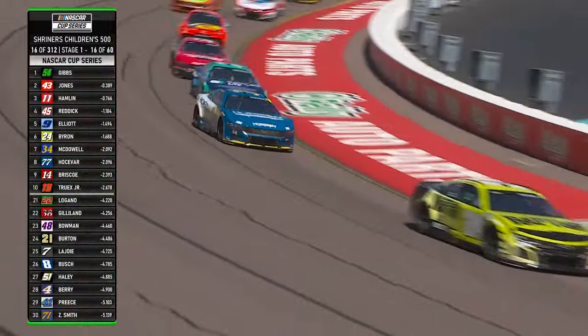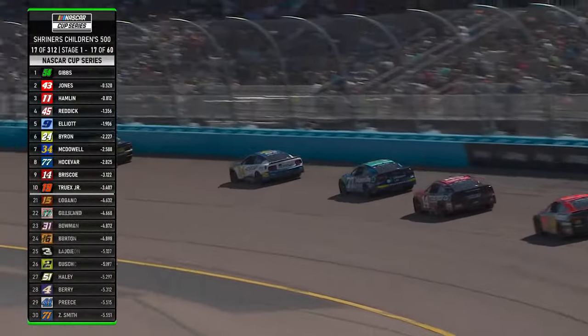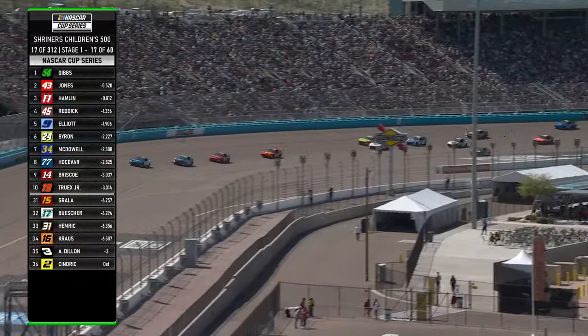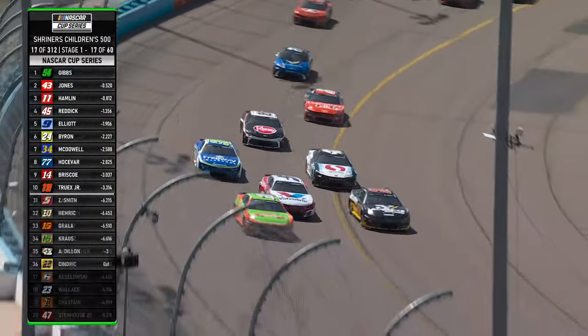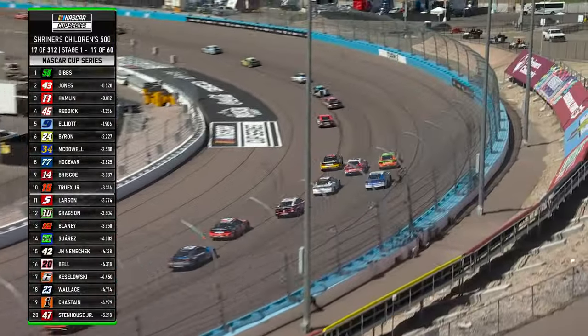Seventh place here, Michael McDowell, and Carson Hocevar holding well after starting 10th. He's 8th. And we referred to him as a gasser. Carson Hocevar is a guy that's going to put the gas pedal down and be aggressive with everything. See him 3 wide all the way through the corner here.